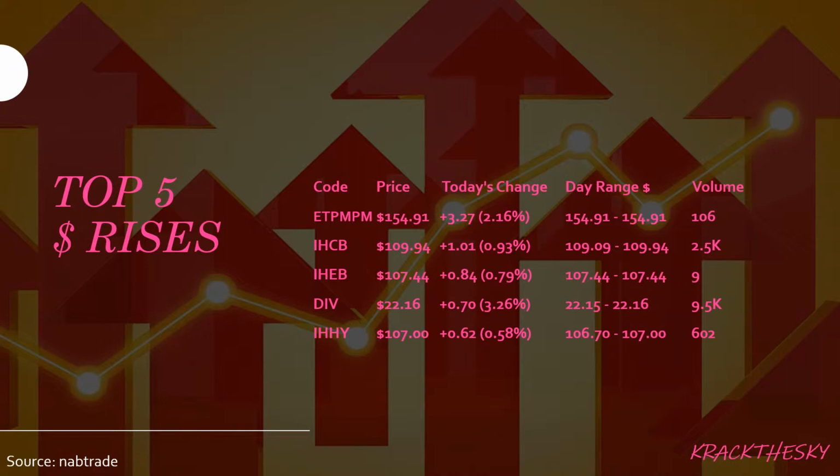So ETPMPM is the ETFS Physical Precious Metal Basket. That ETF is backed up by physical allocation of precious metals, held in the HSBC Bank in America. Quite a small ETF, this one, about $7 million market cap. We saw a rise today of $3.27, which equates to 2.16%, on a relatively low volume of 106 shares traded.